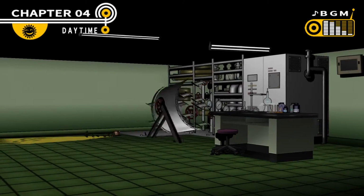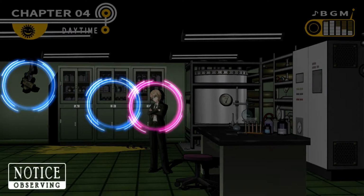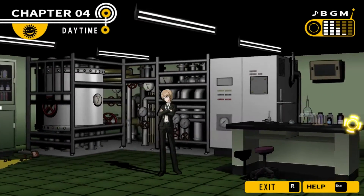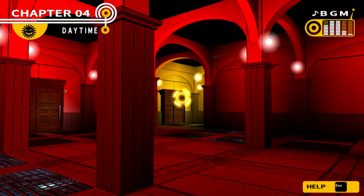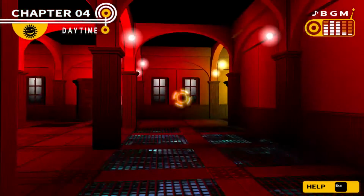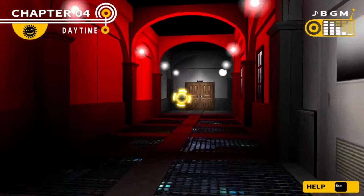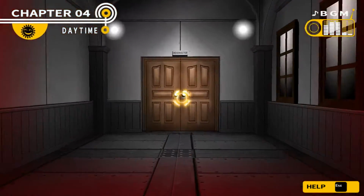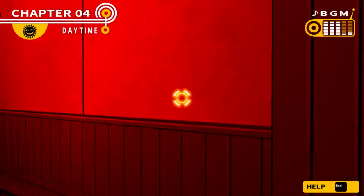Alright. Byakuya, don't you have anything better to do? Get out of here. Alright. Ooh, man. Can I go mess with the headmaster's door? No?